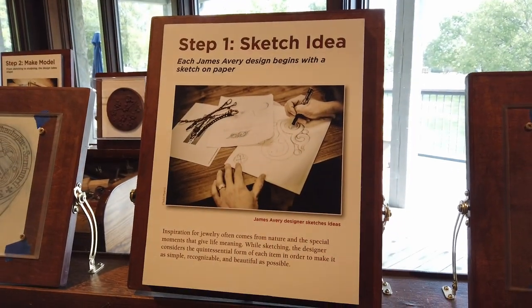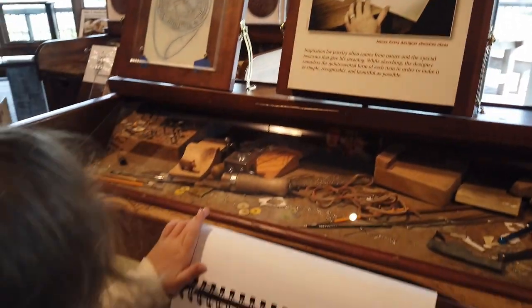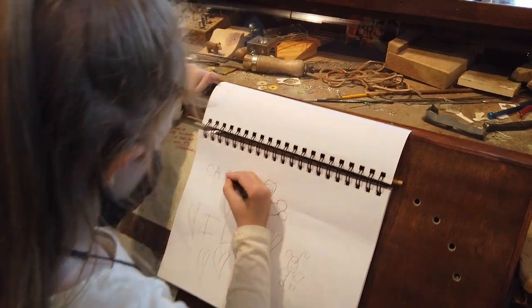So step number one is to sketch out an idea. Every design begins sketched out on paper. Just like you're doing right there.